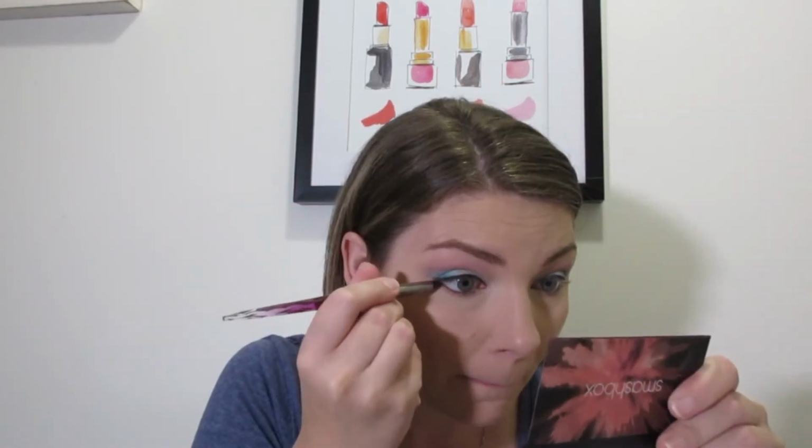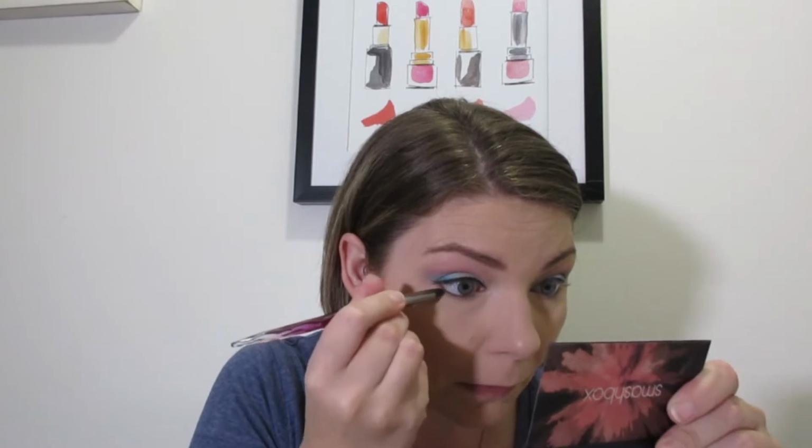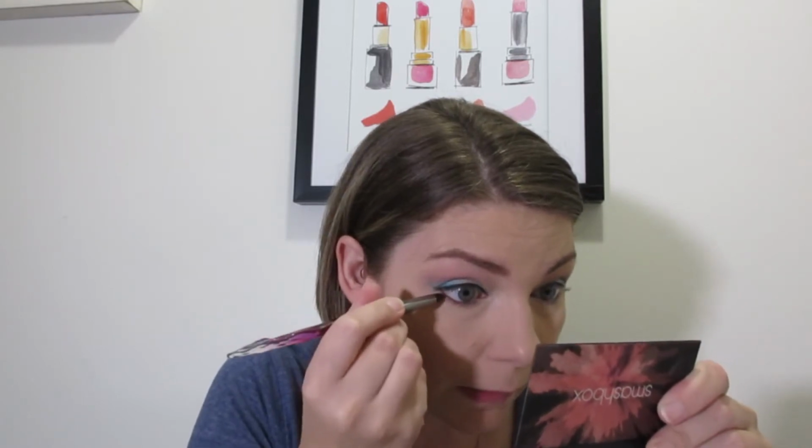And I'm using this Precious Gems Sephora brush. Okay. And I'm just putting that on the lower lash line to just bring some of the color down. Good. Pretty good by my standards anyway.